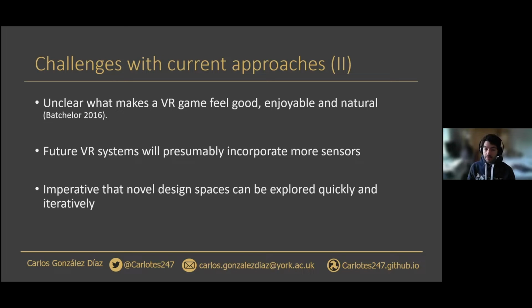And future VR systems will presumably incorporate more sensors. Actually, this is a fact. We know that the next generation of PlayStation VR systems are going to incorporate eye tracking by default and certain haptic sensors. And Facebook and Apple, we know they're also working on novel sensors to incorporate into their headsets whenever they are launched. They're potentially playing with smell, and with some sort of haptic feeling on your nostrils. The dimensionality of inputs and outputs could really increase.